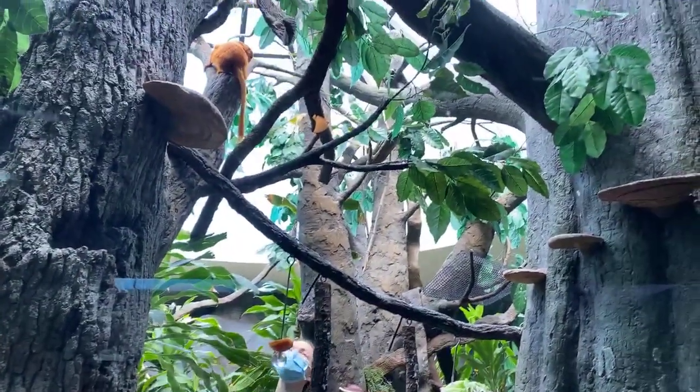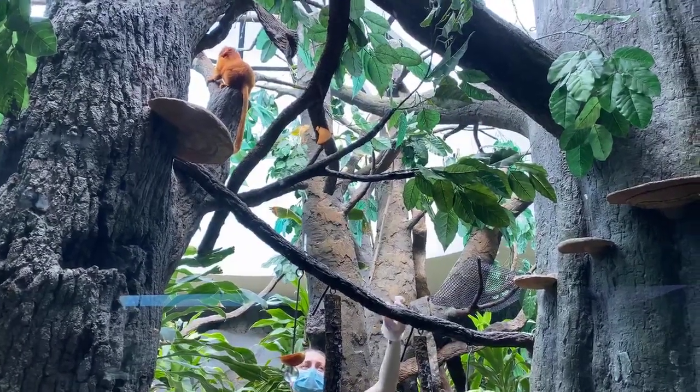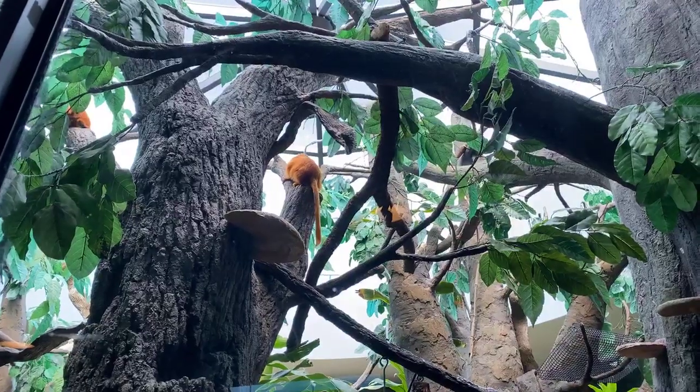I hope you guys are enjoying your time here with the Houston Zoo while our golden lion tamarins and our pygmy marmosets get a delightful treat of yogurt and apples.